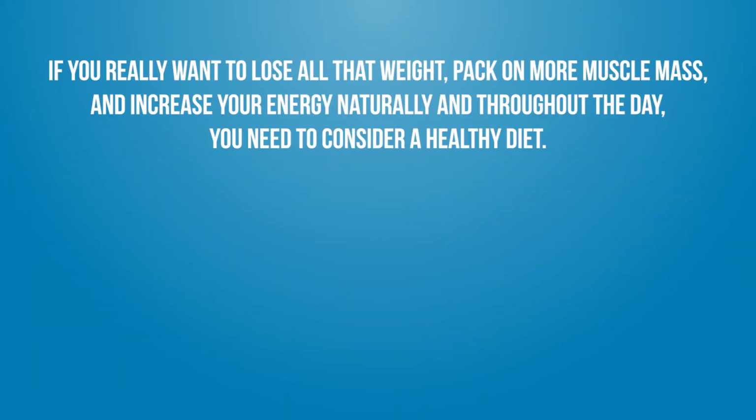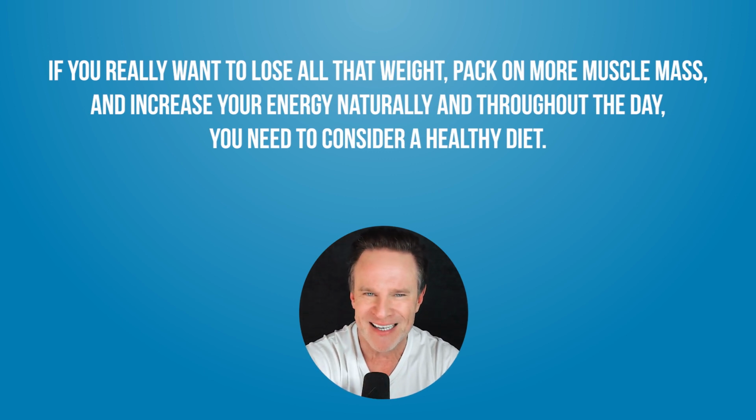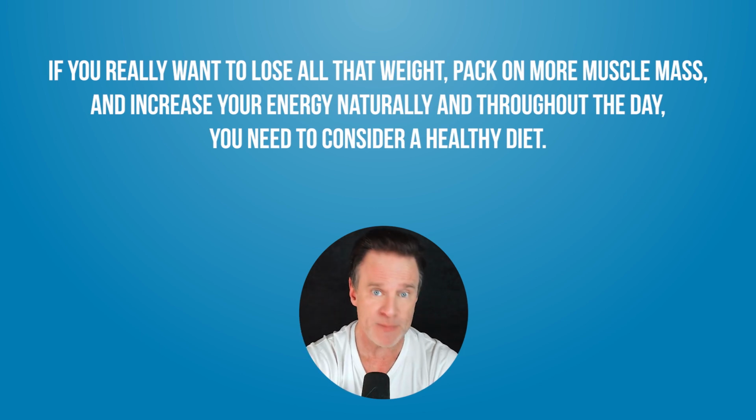So let's look at a couple ways you can turn your commas into periods and give you some examples on how I'm doing it. Cool? Let's go. So let's take a look at this first sentence here. If you really want to lose all that weight, pack on more muscle mass, and increase your energy naturally and throughout the day, you need to consider a healthy diet. Now, I'm going to say right off the bat, that's not good copy. Okay, but we're going to turn it into good copy, using these editing tips, okay?